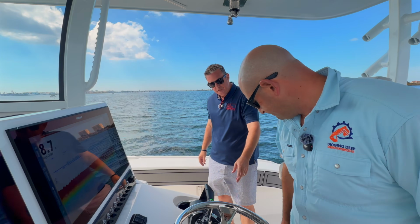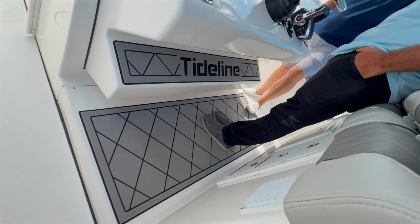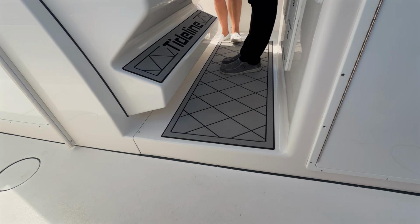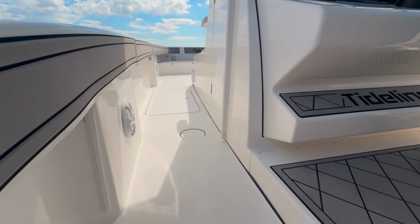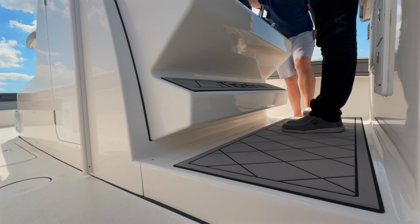And if you look down at Pete's foot down here, it's actually on its own entire little step up. That's the one step up in the boat. So that gives you really good look over the console, gives everybody a good look over the console. It also gives us a little bit more headroom in the console itself because it actually lifts this up.